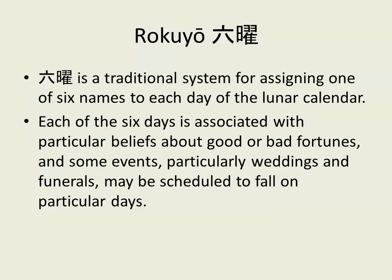Each of the 6 names, it's better than 60, isn't it, is associated with particular beliefs about good or bad fortune. And some events, particularly weddings and funerals, may be scheduled to fall on particular days.